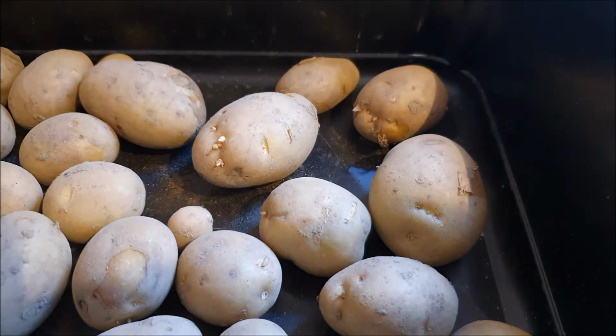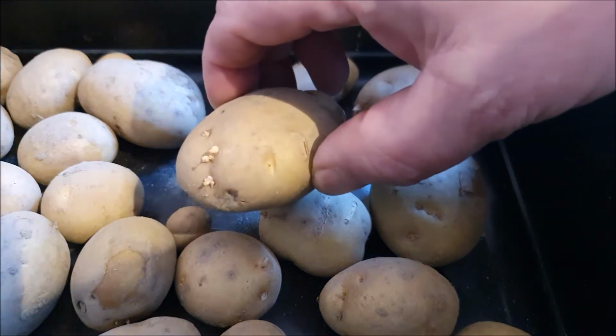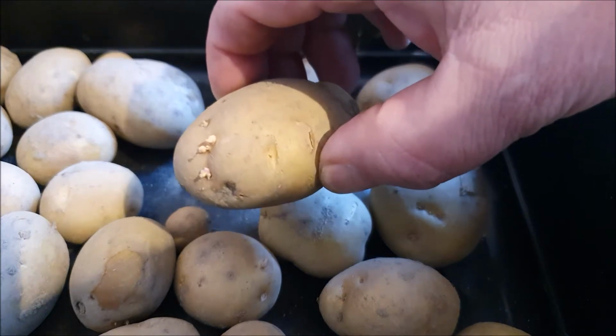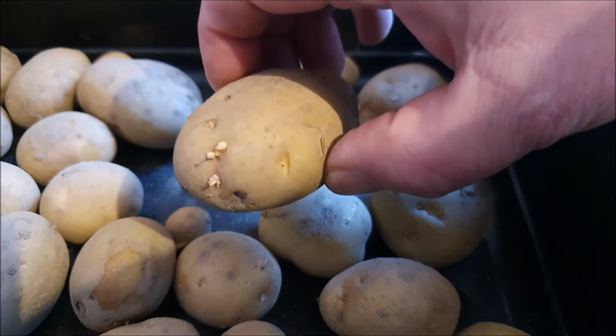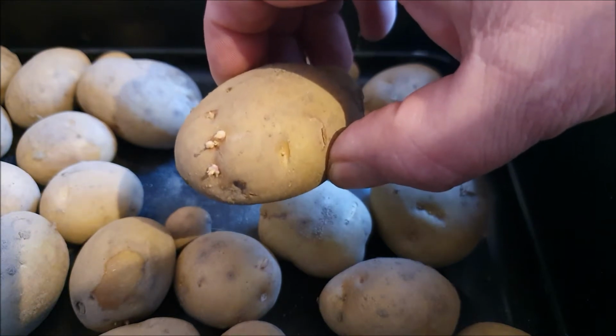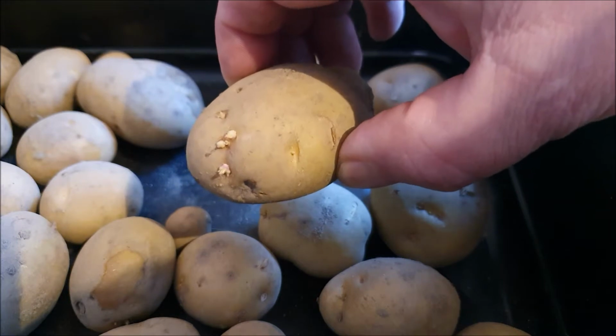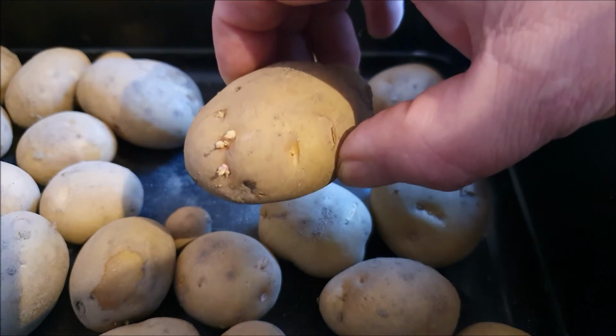And here's something you might want to try. I've got some potatoes in a little box in the house, keeping them reasonably warm. And if you notice now, this potato here, when I lift it up, got some little shoots starting on it, which are known as chits. And it's best, if you're going to plant potatoes, to chit them before you plant them, and then they grow that little bit bigger. It gives them that extra head start.